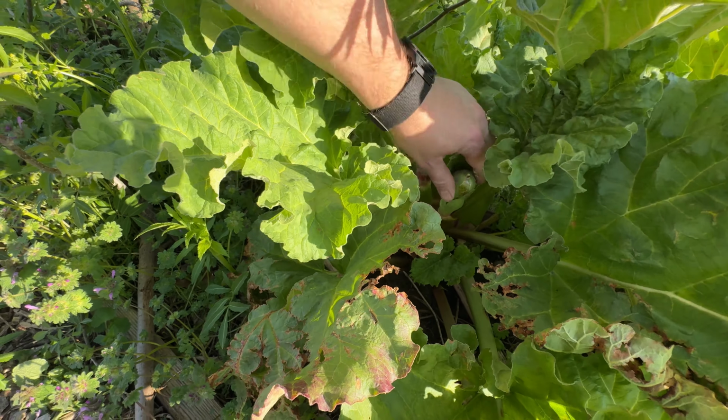I think so. Also along the lines of perennials, my grapevines are coming up as well. They're starting to come out of hibernation. So they are looking good as well.